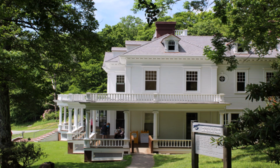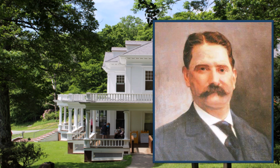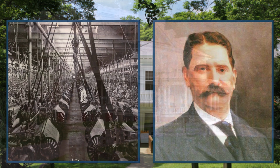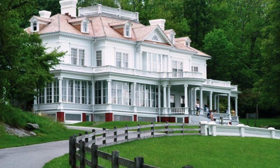118 miles south, near Blowing Rock, North Carolina, we come to the former summer retreat for the denim king, Moses Cone. Flat Top Manor was the summer home of Moses and Bertha Cone. Known as the Denim King, Moses built his fortune with textile mills, which produced denim fabric for companies such as Levi Strauss. The home was built in 1901 and featured central heating, indoor plumbing, and gas lighting.